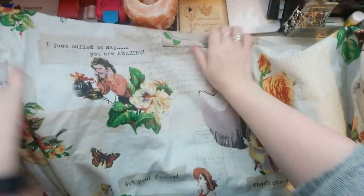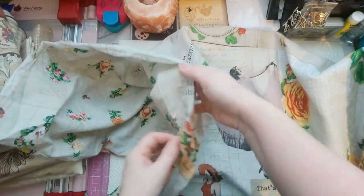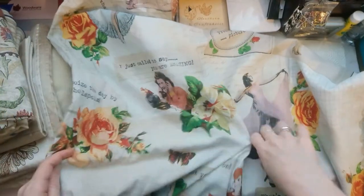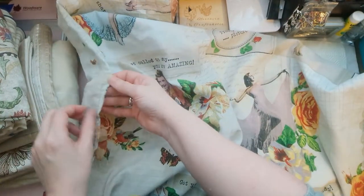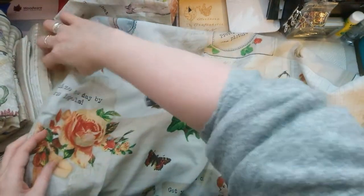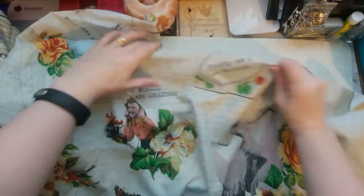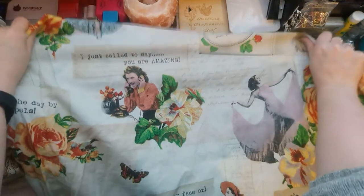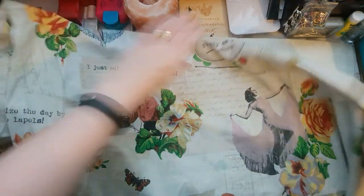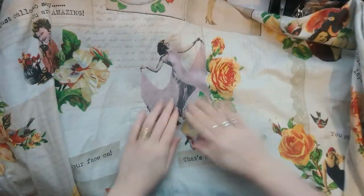There you go. Then we've got these ones, like the next row down on that. Oh, here we are. This one folds over on the crease, but obviously when it's cut up and folded out, there's one there that says, seize the day by the lapels. And then there's this one, which says, I just called to say you are amazing. And then, well, everything's just gone tumbling over the edge of the desk, never mind.